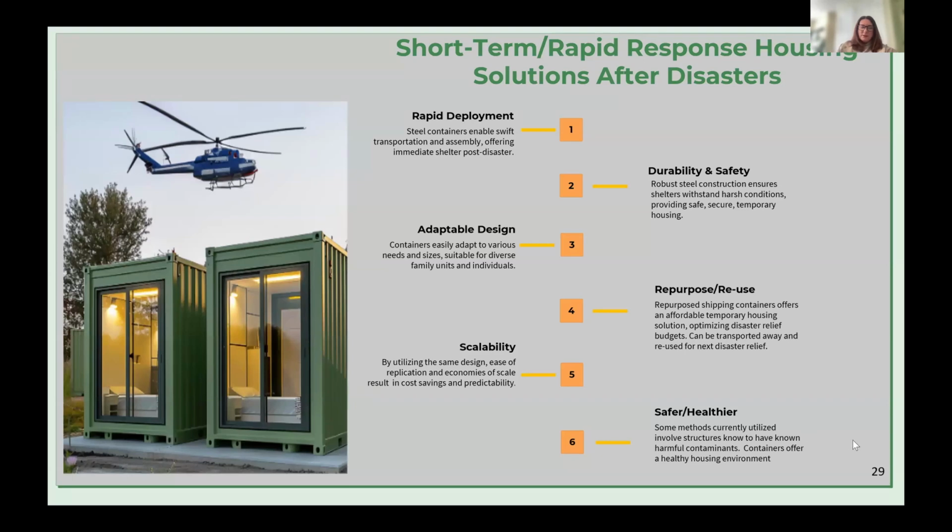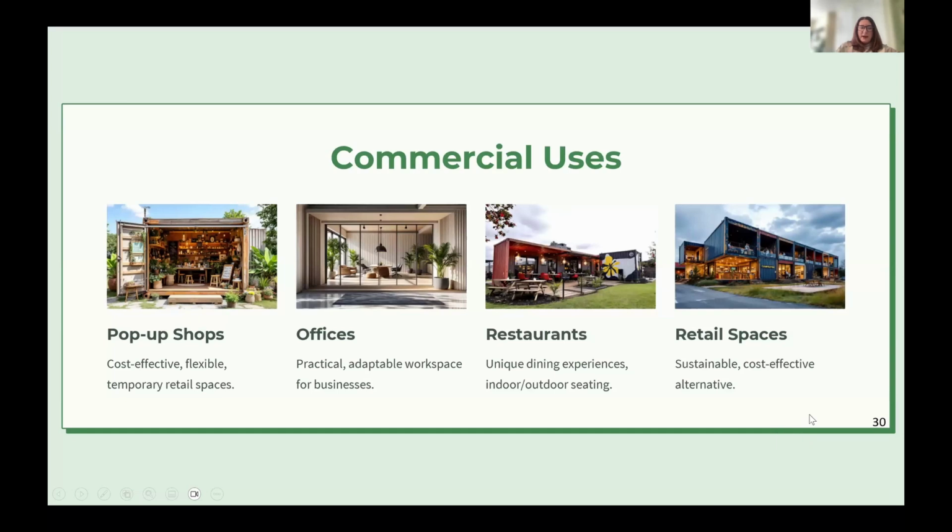We talked a little bit about this. I went on to talk about the rapid deployment, how easy it is to do. There are all kinds of other very cool things you can do to repurpose these containers and use this recycled Core-Ten steel. Starbucks, Chick-fil-A, and other companies are using them for commercial uses, offices, and retail spaces. It's really fun to do all kinds of things. People are very clever, and architects are very design savvy on how to repurpose this.